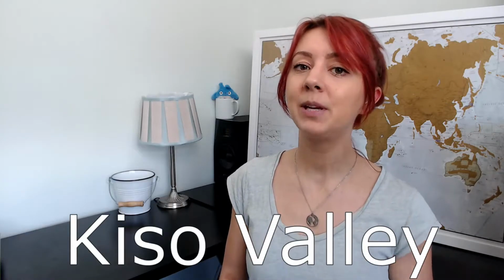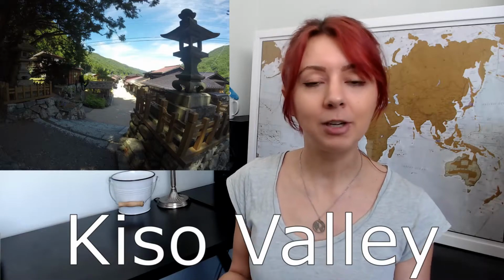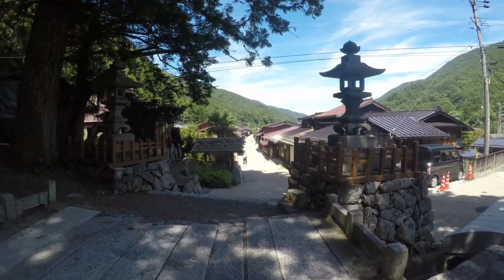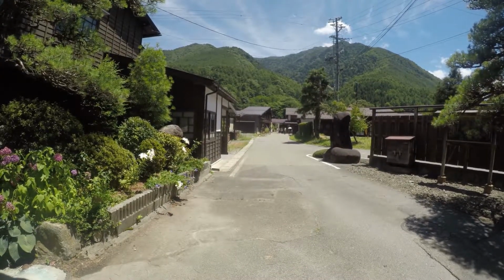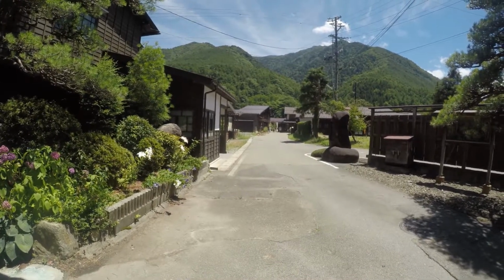I mentioned it last week, but I want to mention it again because the Kiso Valley is a really beautiful area of the country. It's this 70-kilometer long track that runs through the Central Alps and is littered with these beautiful old post towns that just have the most beautiful architecture. So if you love nature and being in the mountains, then the Nagano region is definitely for you.